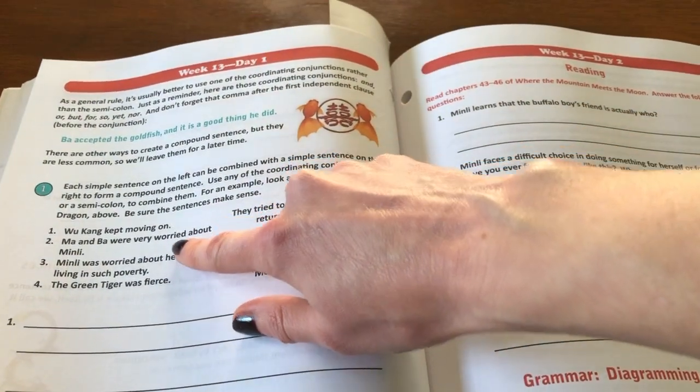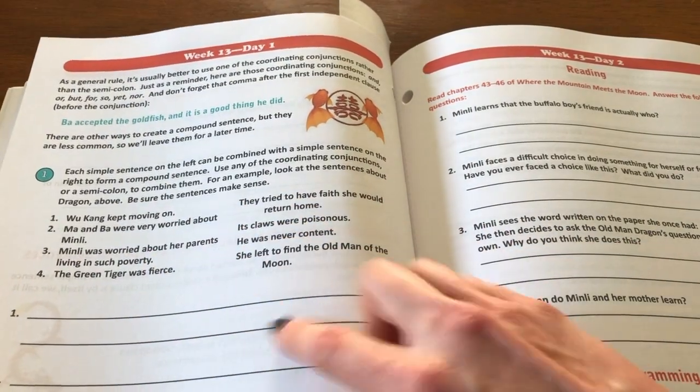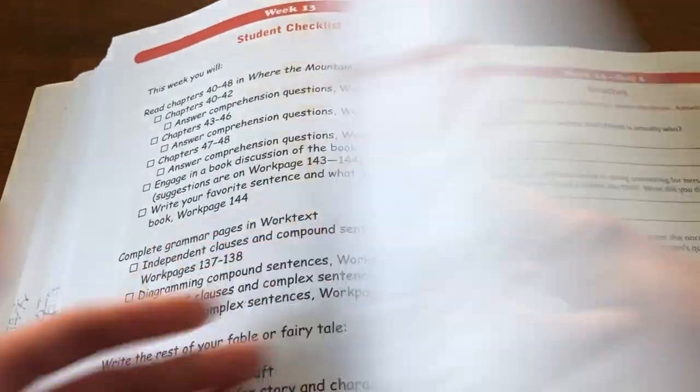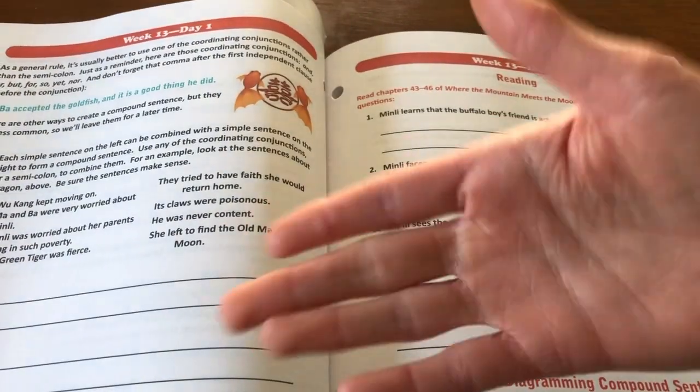I will usually go over a couple of the problems with her, and then she'll do the rest independently. So for this one, you are just taking independent clauses and making them compound sentences. And then that's it. That's what she does for that. And this is the next day.